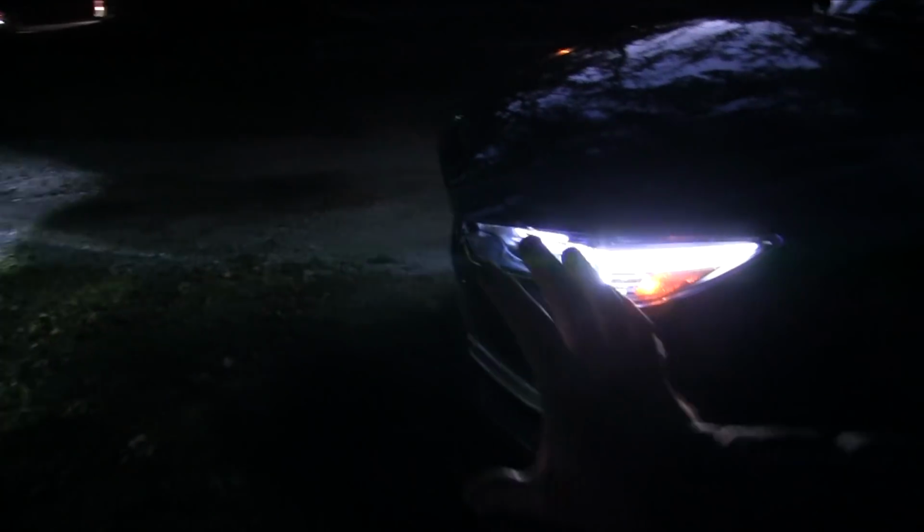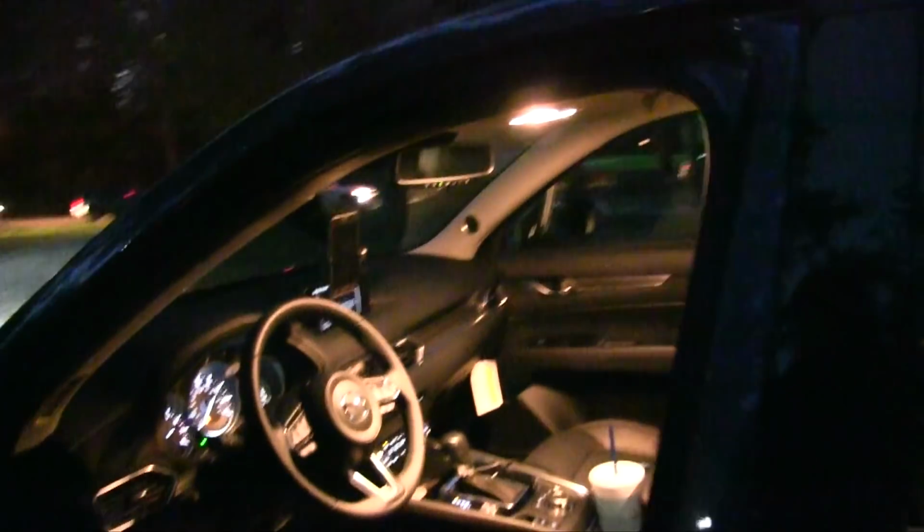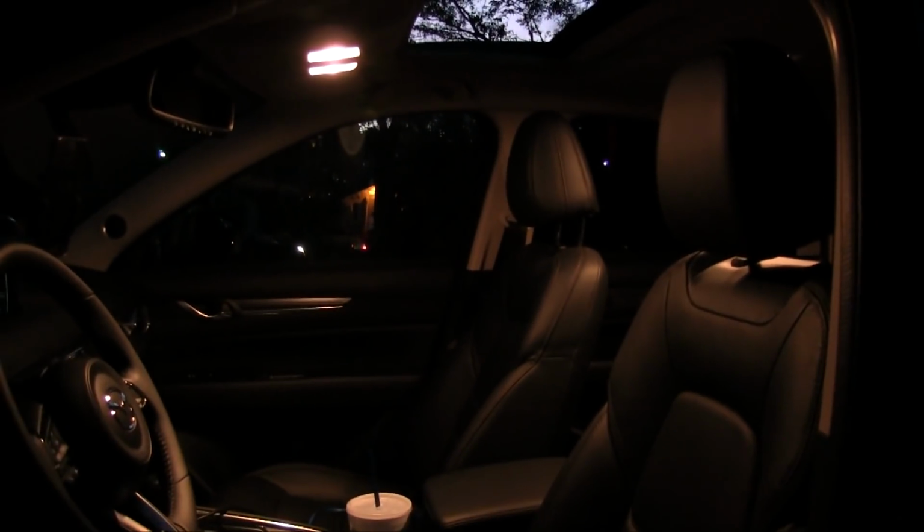Again, I like this car a whole lot. I think Mazda's a great brand, but they give you all this LED stuff going on in the front, this bright, beautiful white, and then they kind of drop the ball on the LED lighting in other places. The mirror does have LED lights there, but even on the interior, it's that off-white, dingy kind of color. Mazda needs to put the LED lights on the interior.